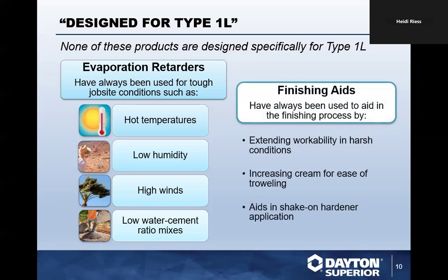Same with finishing aids. They're not exactly new. They've been used to aid in the finishing process when conditions are seen like those on the left. They also increase cream to ease trowel work, and they aid in the application of shake-on hardeners. Portland limestone cement just makes these aids more of a need than an option in most cases.